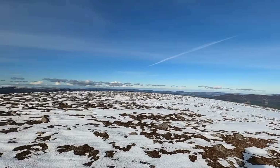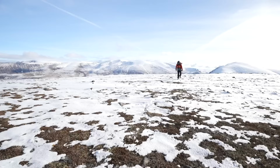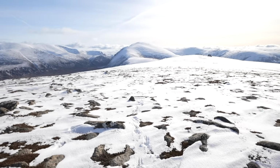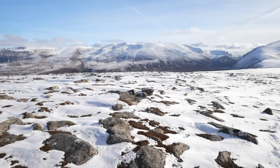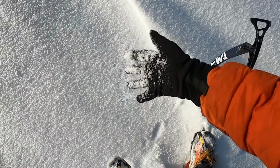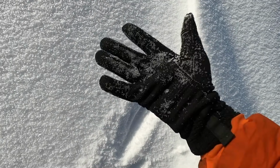Right, almost at the point where we start to dip down the other side, and that's the part that I'm getting curious about. See how powdery that snow is? Very powdery, it barely sticks together. Interesting.